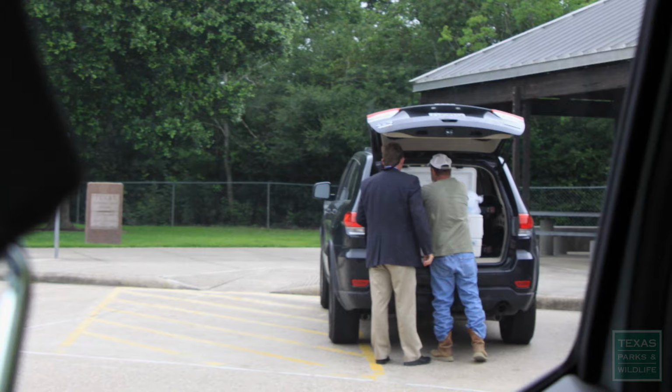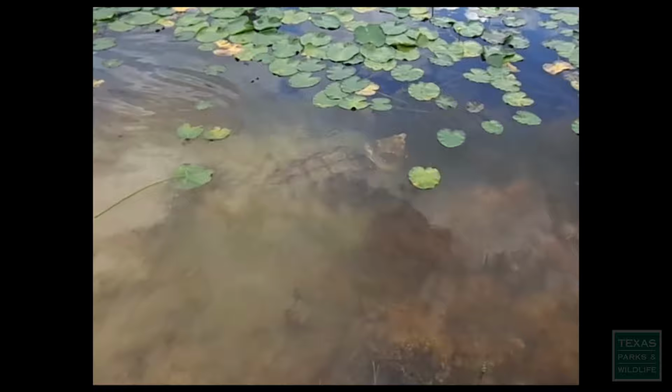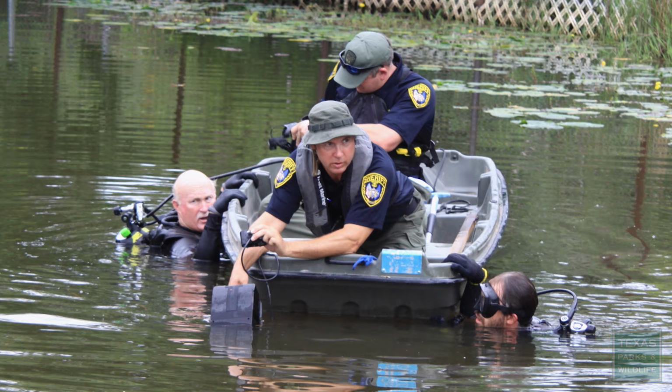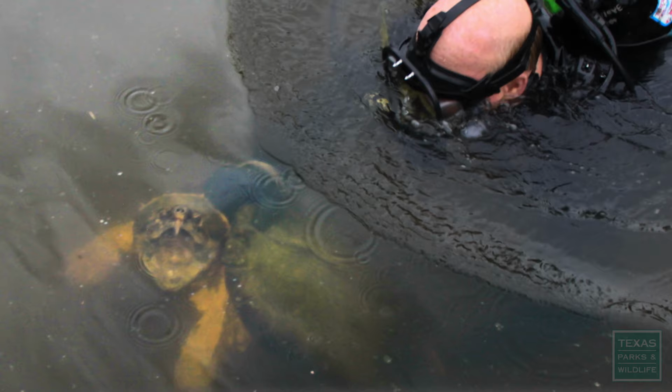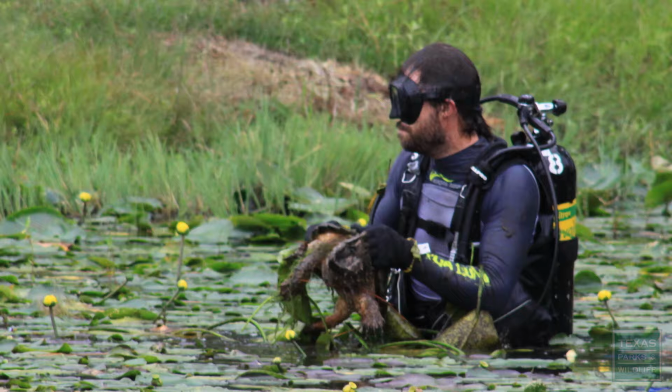So we made a buy in the parking lot, and once we had made that buy, we had probable cause to show that these individuals were carrying on a commercial enterprise out of their residence in Louisiana. Look, there he goes. I figured that we would find some, but I had no idea that we would find 30. It took 3 days of running nets on those ponds, day in and day out. It was a good feeling.